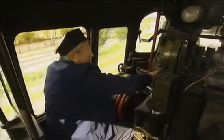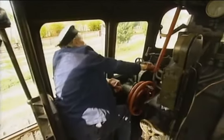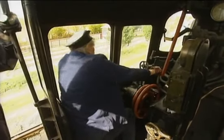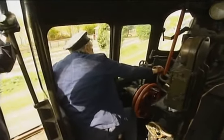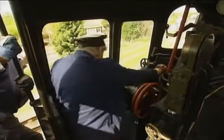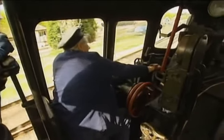Steam brake off, okay. The brake off on the tender, brake off. Right. Right. You still want the tops open, do you? I think we can close them now. Close them. Right. It's a bit quieter with them closed.